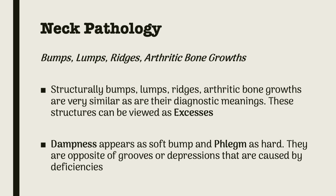Structurally, bumps, lumps, ridges, and arthritic bone growths are very similar, as are their diagnostic meanings. These structures can be viewed as excesses. Dampness appears as a soft bump and phlegm as a hard one. They are the opposite of grooves or depressions, which are caused by deficiencies.